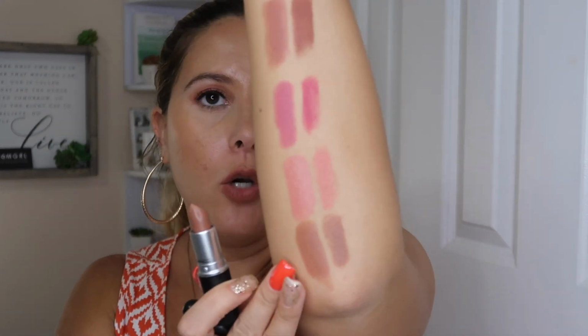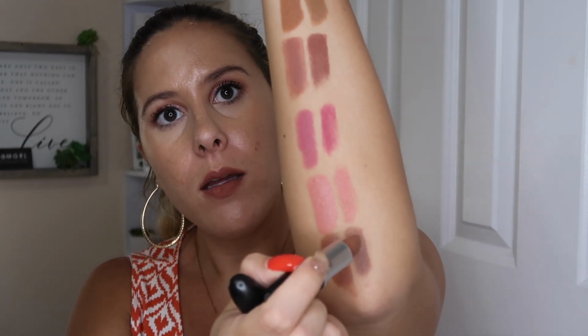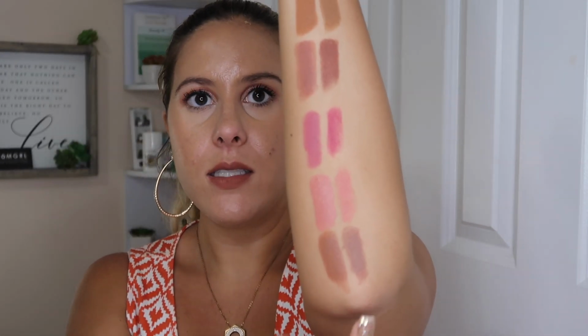Ooh, that is like a really good match. That one's a little bit more cool, but that's a very good match. This is the Jaclyn Hill, and this is Bad and Bear. That's a very, very good match. Then I also have the shade Sexy by MAC. I hope I said that right. I'm actually going to put that on this side.